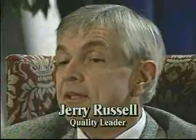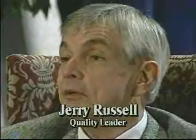The other one I think that's been a big plus is the help from QualPro in the speed with which to go after improvements. And I think it's changed our whole mindset about the speed at which we can implement improvements.